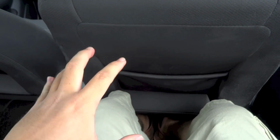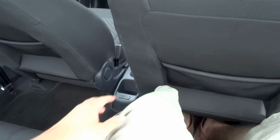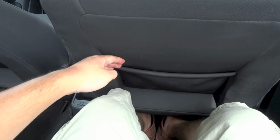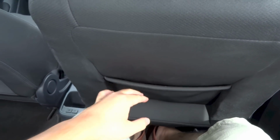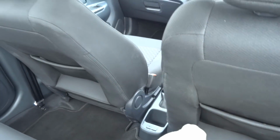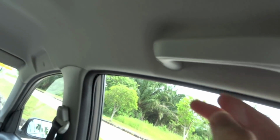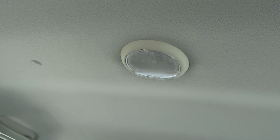It is actually not that bad back here. The seats are nice and comfortable. You do get cutouts on the front seat backs that help with a bit of legroom. And also on the front seat backs are storage pockets. Right above, you do have grip handles. And your rear interior light is right up there.